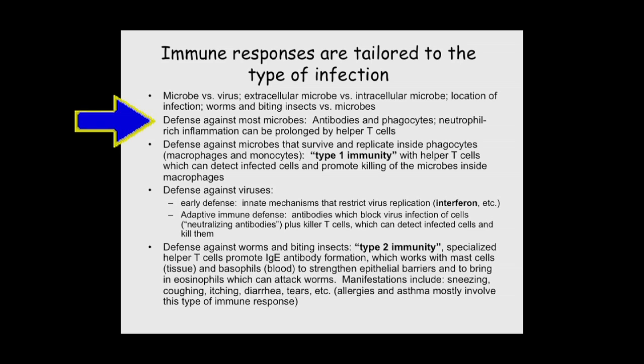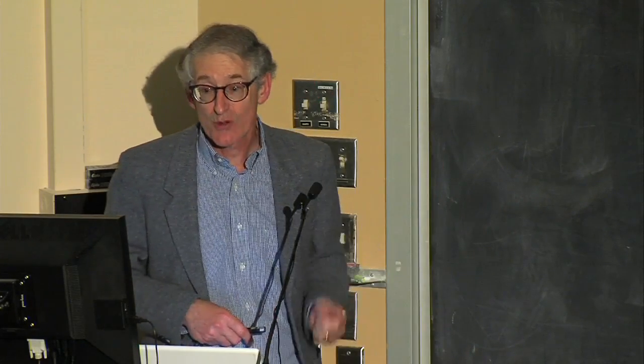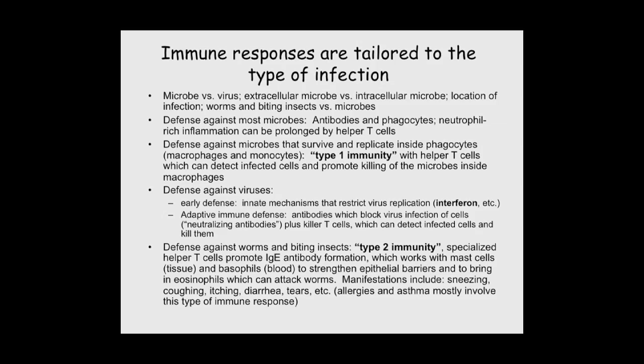So defense against most microbes is antibodies and the phagocytes. We've already gone over that in a bit of detail. We get a neutrophil-rich inflammation, and that can be prolonged by the helper T cells. So normally I said that you get neutrophils first and then monocytes. In some circumstances, the helper T cells will prolong the neutrophils and keep bringing them in. And that's, of course, a more destructive type of inflammation, but sometimes that's what happens. Normally, it would switch over to monocytes within a day. Defense against the microbes that can survive and replicate inside phagosomes: here it's mostly the monocytes and the macrophages that they're surviving in, because remember the neutrophils came in for the first day.